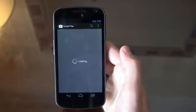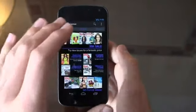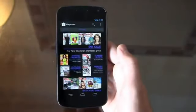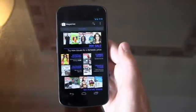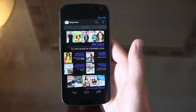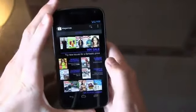We'll just take a look here so you can see, and we'll go into Google Play and take a look at these. You can buy magazines, read them on your device, and the real benefit is between this and the Nexus 7 tablet, which is also running Jelly Bean, you can, let's say I download Men's Health or I download GQ, I'm on page 12, I can pick up and read where I left off on my tablet as well. That's a really nice feature.